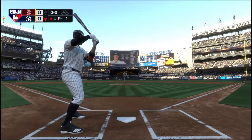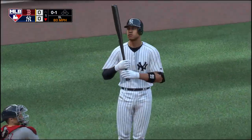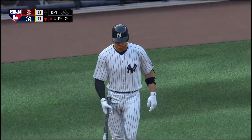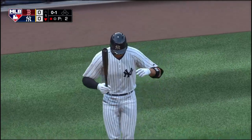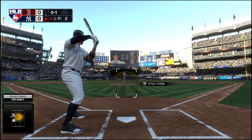Ready with the first pitch. Here it comes. Way in front of a great slider that time. Hey, boys, you talk about getting your A swing off. That's what it looks like right there. A guy with massive power letting it eat.